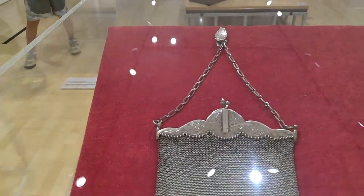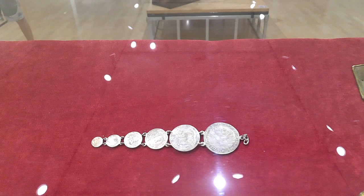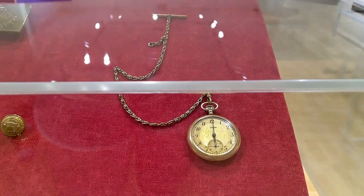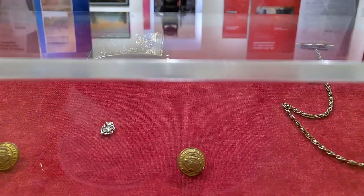Here's some other artifacts. Silver bracelet, a belt buckle, an old watch, cufflinks.